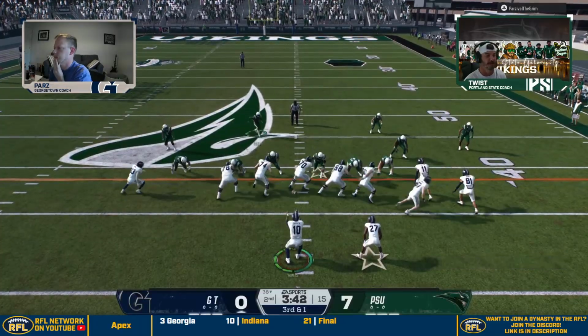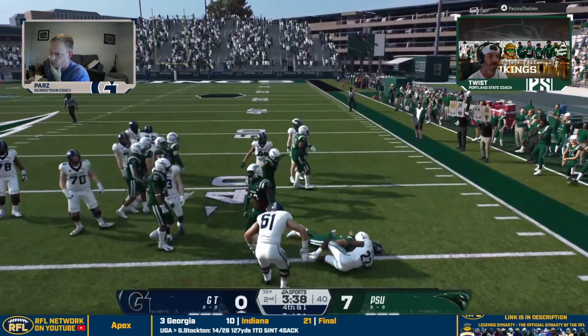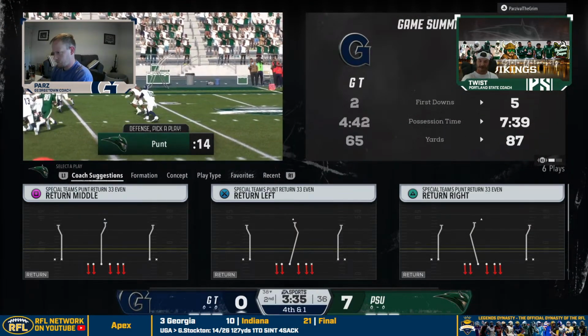Third and 1. It's going to be a toss right side, looking for blockers. Doesn't get it. Uday's hitting the backfield, and only back to the line of scrimmage is all. We'll see what Georgetown does here, and I'm going to punt the football back to the Vikings.